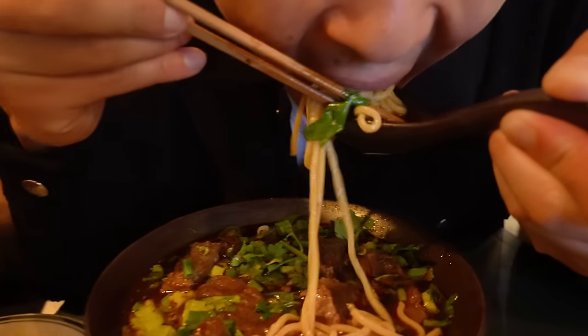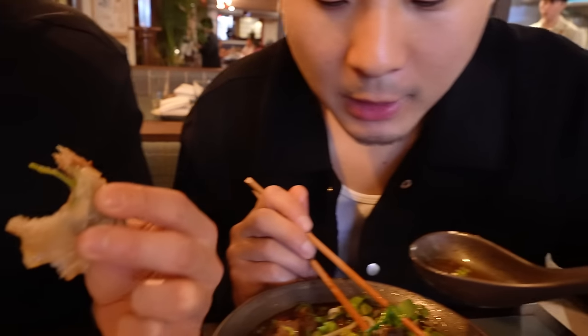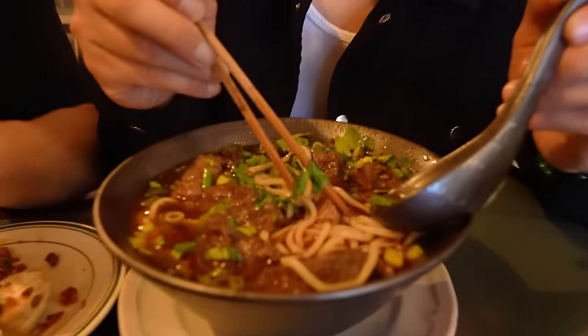That's it right here. Let me try. Yo, that broth is super rich. This is one of the most pastry-like phyllo crust style noodle drenbings. Actually, the most that I ever had in my life. Gotta dip it in. You soup lovers are gonna like this one. Even just the soup alone is great.